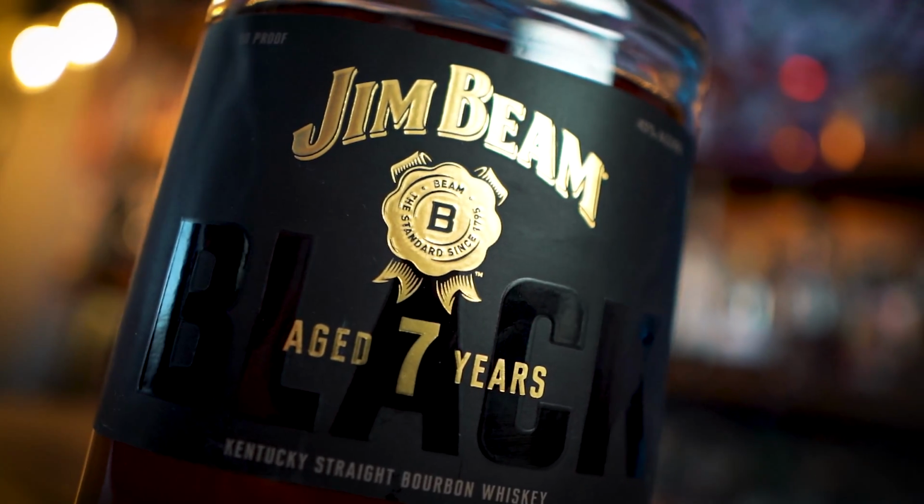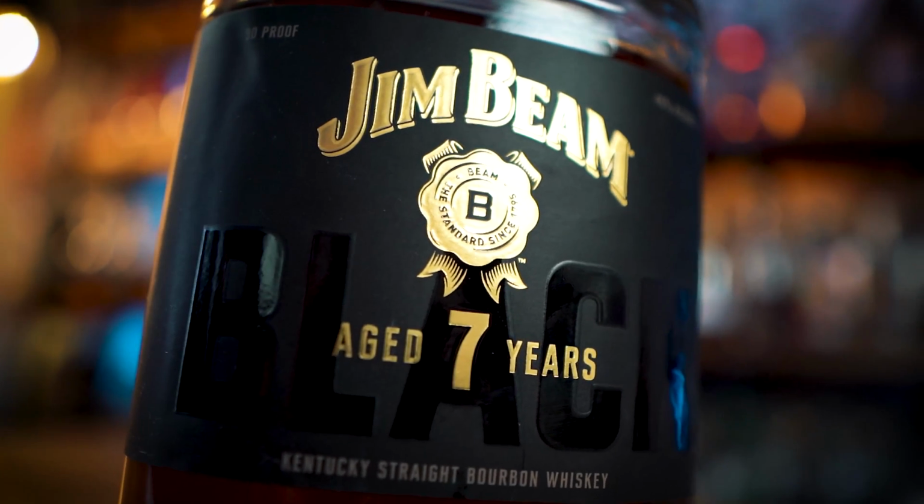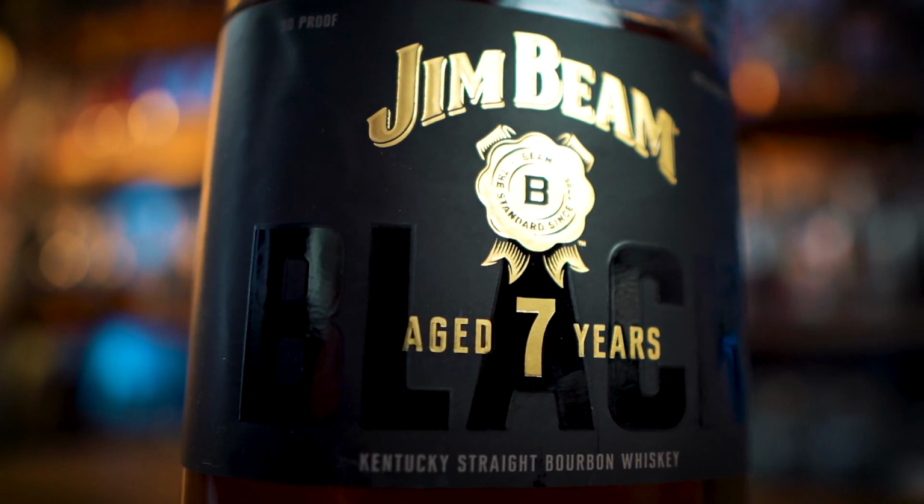I think this is definitely what you need to pick up to experience what age does to a bourbon. It definitely still has that budget Beam characteristic to it. So if you absolutely hate that, then slapping a 7-year age statement on there and adding a little oakiness to the pour isn't gonna make you love it.